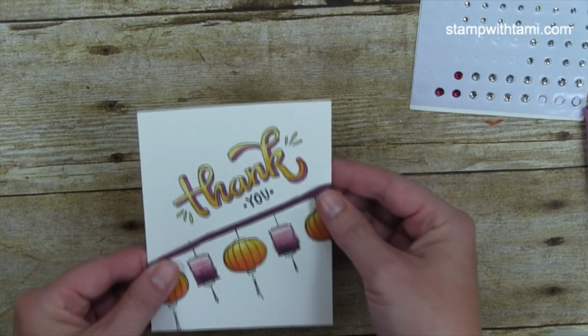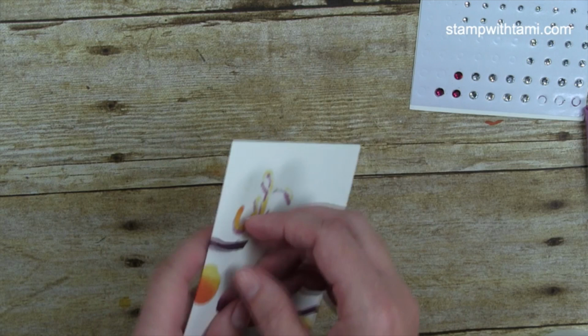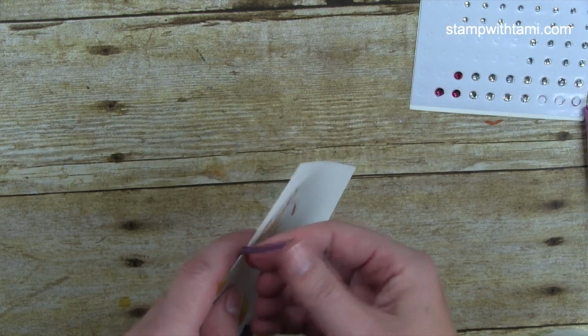Okay, so we've got our ribbon on there. Pull that a little bit tighter.